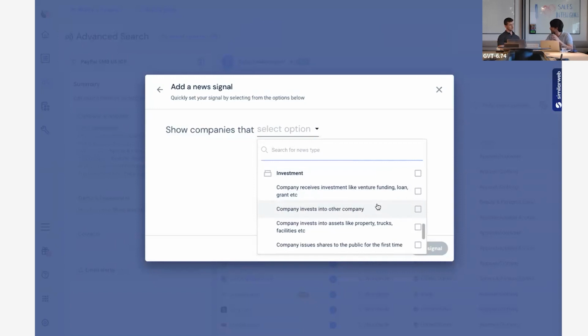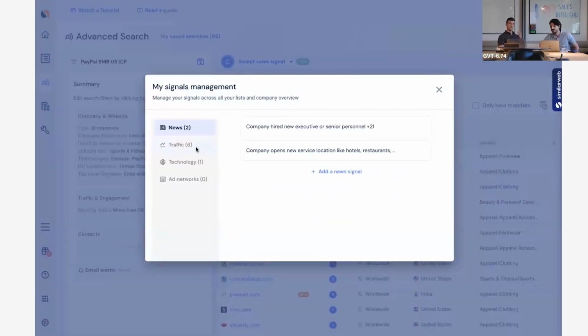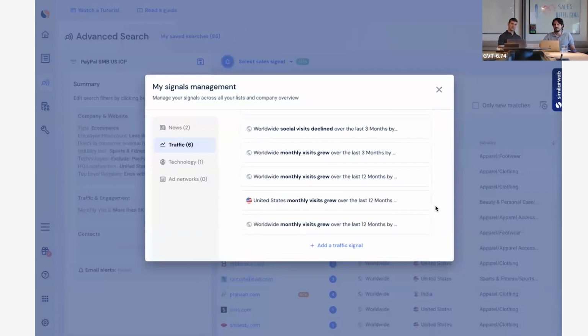Investment is a super strong signal, right? If you want to target new startups, you want to be sure to catch the ones that just received investment right now. So this is really great. We have the news signals and we have other types of signals. We have, of course, the traffic signal. So the traffic signal, it's the core of Similarweb, right? We're using our unique data about traffic and engagement in order to understand when a website is growing, when it's declining, but not only globally.